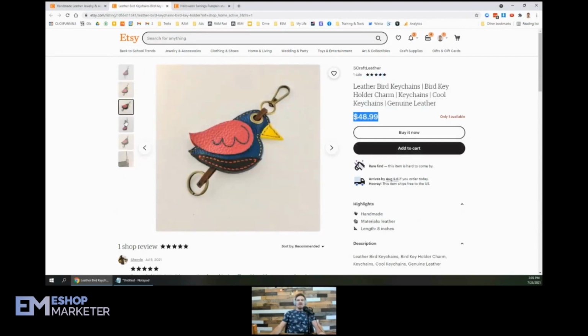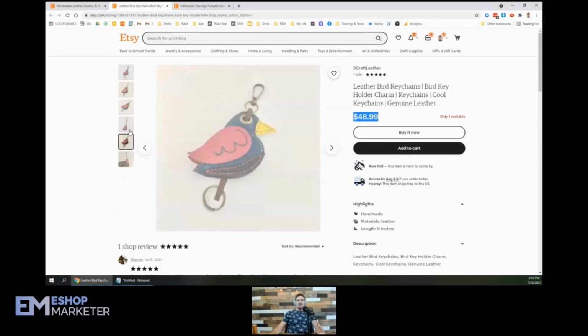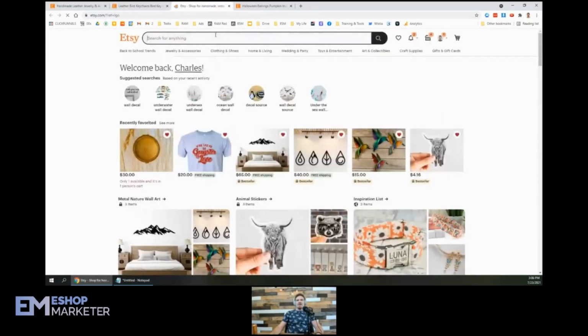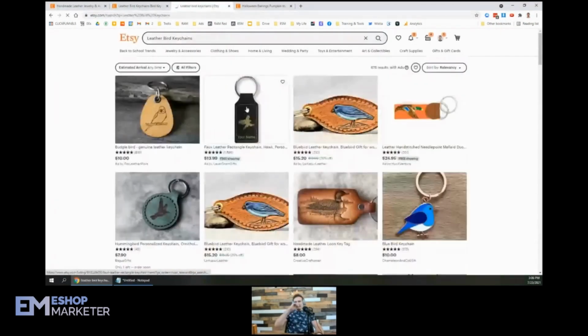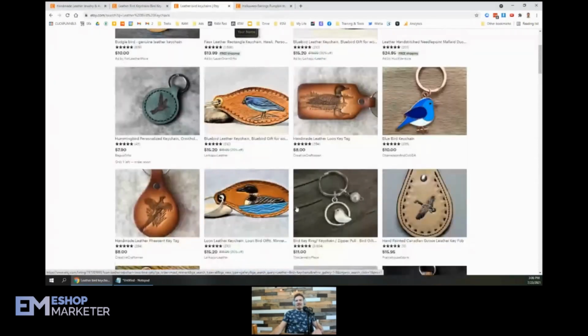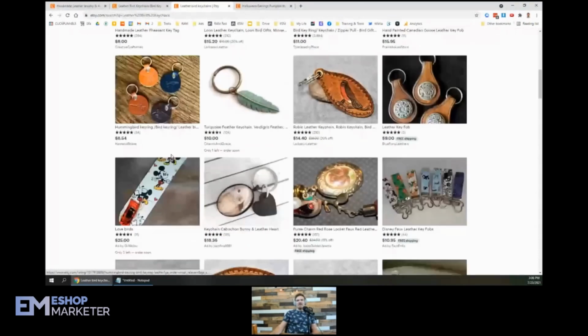And I know this is your handmade product, and it is hard to get the price right sometimes. But I don't know. I think you're going to have a real struggle making a sale for $48 on something like this, just being a pretty small product. If we look up leather bird keychains: 15, 25, 10, 8, 15, 11. I don't really see anything close to your price range.